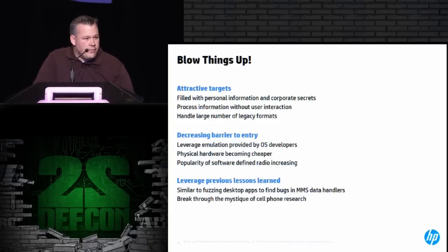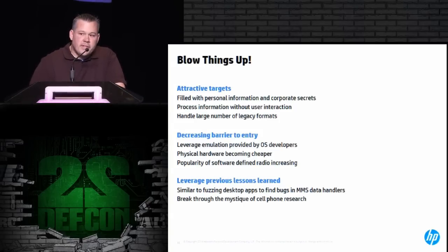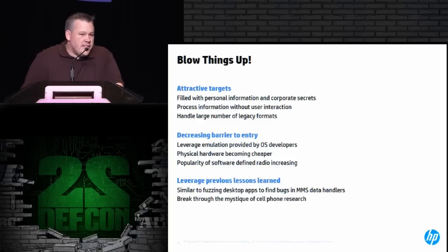It's 2014 or whatever. You should not be sitting here not being able to patch the software that's on a mobile device. I find that unacceptable. There is a decreasing barrier to entry for this type of fuzzing. The SDR equipment is becoming cheaper. As we said earlier, you can possibly use the BladeRF to do this same type of research. It is getting cheaper to do this as SDR becomes more popular. And what we've learned is that all of the fuzzing we've done on the desktop definitely transfers over to fuzzing over here in the mobile space. It's not as hard as it looks. We recommend people get in it.